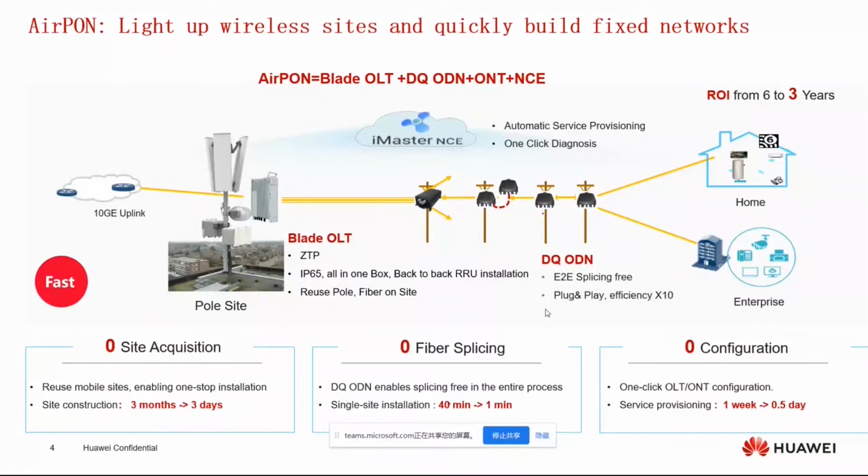So with this solution, we have the following highlights. First is zero site acquisition. For site acquisition, we just use the existing BTS site and the power and uplink, shortening the deployment of the ORT from 3 months to 3 days.